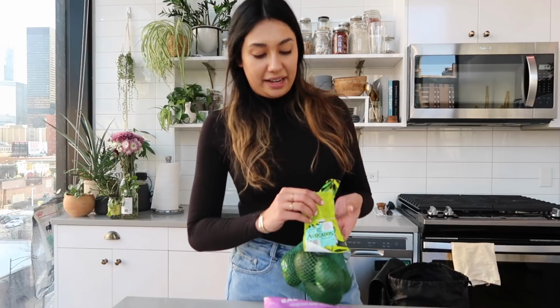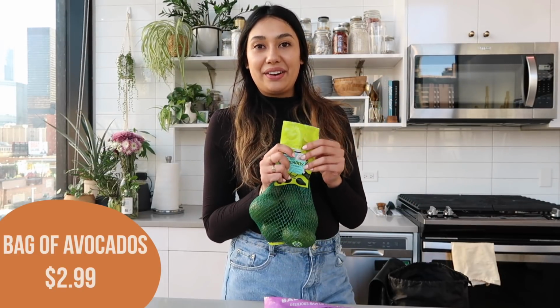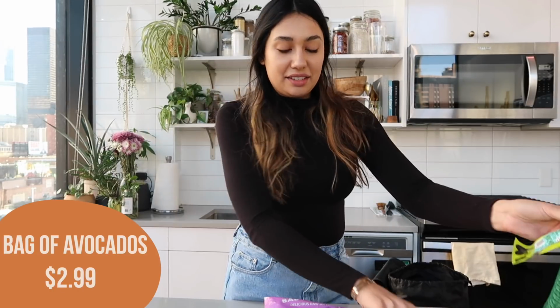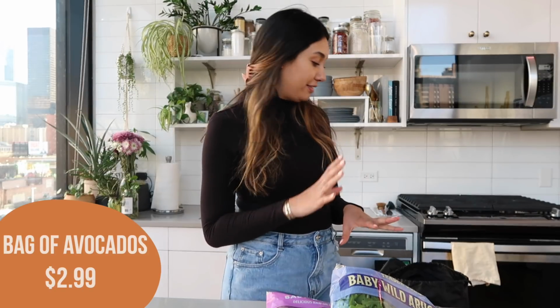Next, we got another bag of the teeny tiny avocados. I've been doing a piece of an avocado in every smoothie I make recently for healthy fat. I am loving it. They're just more filling, they're a little creamy, it's very good. I only do a little bit, but I think that's all you really need and it leaves me feeling so full, so love that for me.